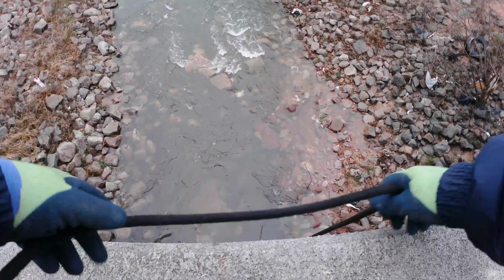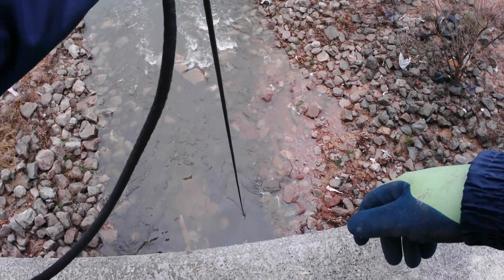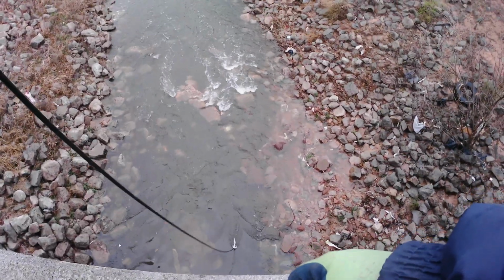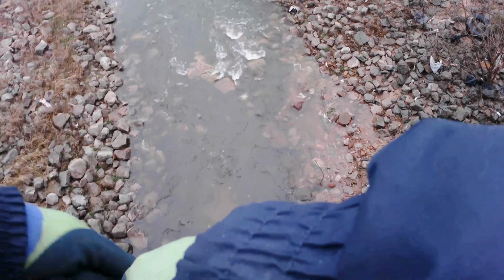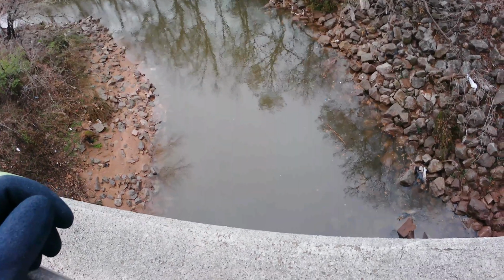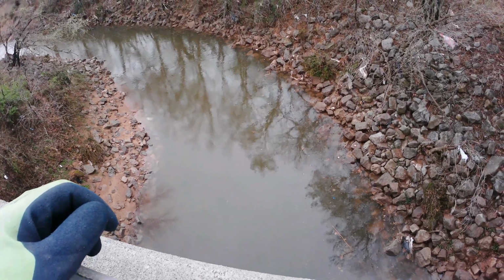The current is pretty strong right here. It's not strong enough to wash the magnet away, so unless I lift it up from the bottom, it's going down current a little bit. There's so many rocks. Don't seem to be picking up anything. Check out the other side. Water's still moving, still a good number of rocks down there, but I feel better about throwing out here.